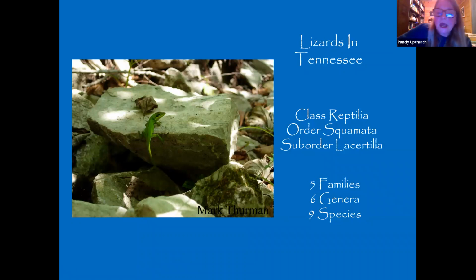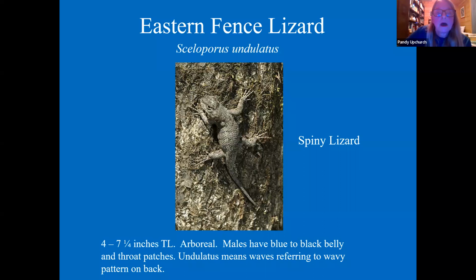We have 5 families and 9 species, and I'm going to go over the ones that I've got information on. So the eastern fence lizard. This is one of what they call the spiny lizards. You can see those rough spines on it. They're about 4 to 7 inches total length. Now, whenever we say total, that means snout to the tip of the tail. So they're not very big. The males of these guys have a black belly and a bright blue throat. Undulatus means wavy pattern. You can kind of see the wavy pattern here.